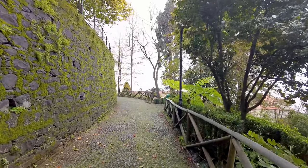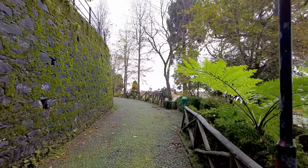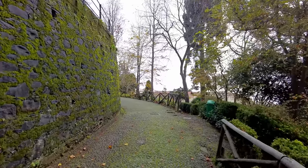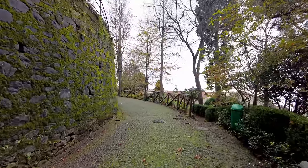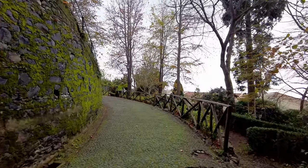We've got a little bit of elevation to go later on. It does get a bit slippy. We'll show you some highlights. We'll show you where the path maybe diverges and which path to take. It's an interesting walk.